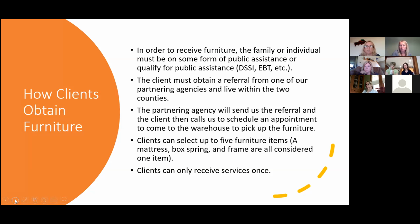One thing for us is we do only serve the clients once, and they have to be living within the Fairfield County line.